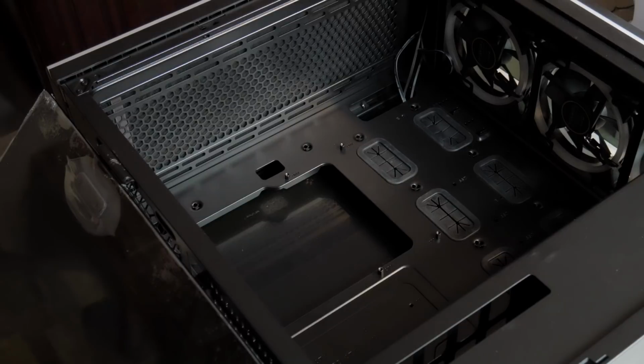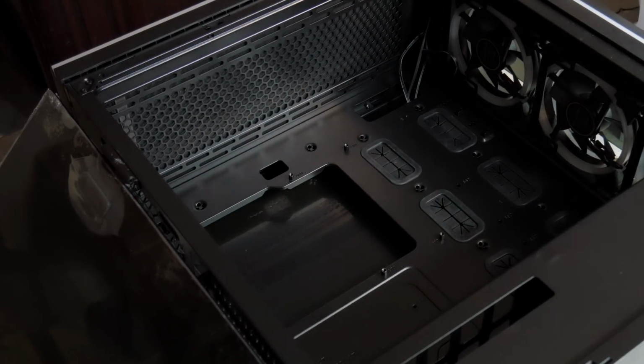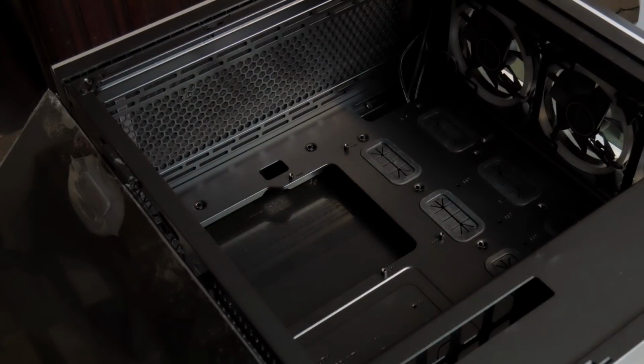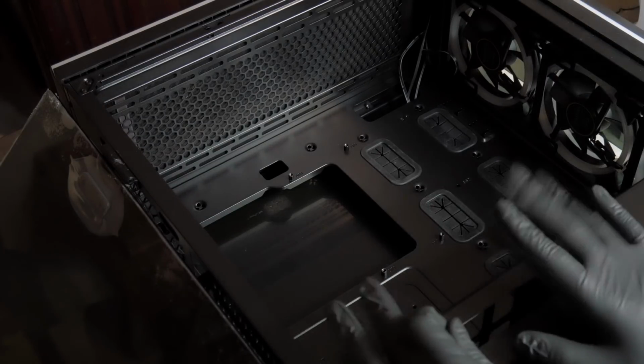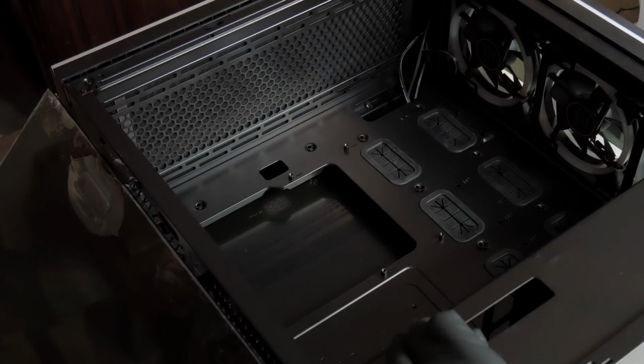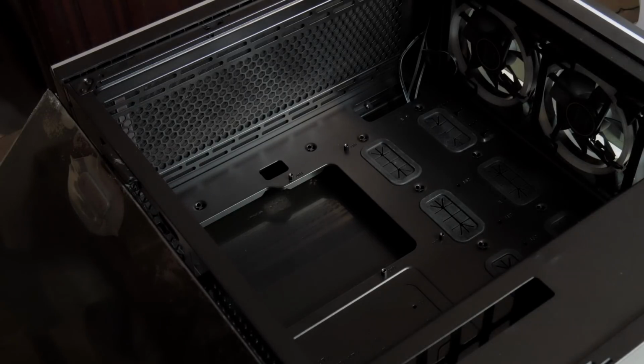So this is the second take of the Gamdias Talos P1. I contacted the representative that speaks to me, and they asked if I could show off the lighting mechanism for this case after I gave them my grievances with the case as a whole.